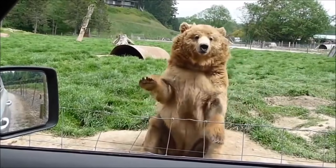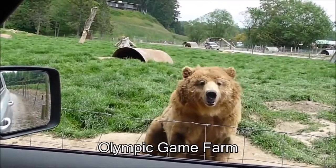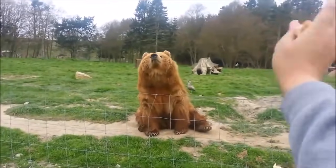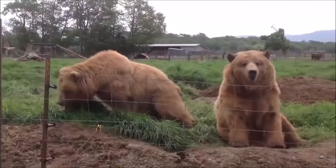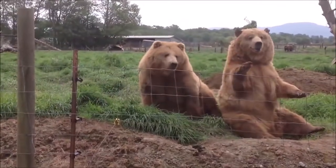There's a farm where old bears go to retire. Many of the bears you see here have worked in movies, the circus, or simply wouldn't be able to survive by themselves in the wild. Many of these bears have learned that if you wave at the people in the car, they'll give you food. Oh, look at him. He's waving.